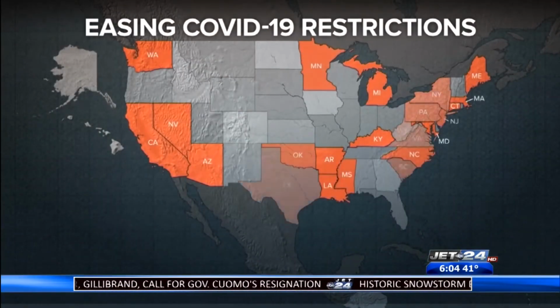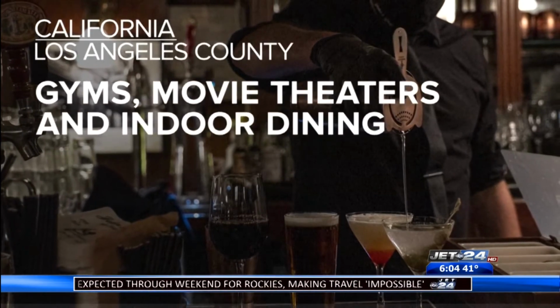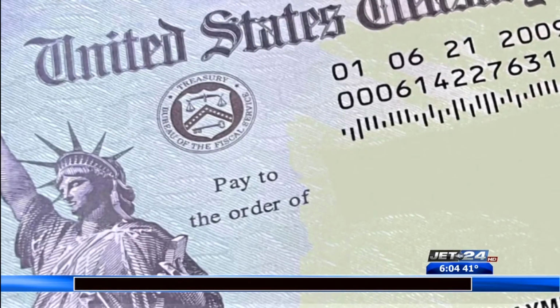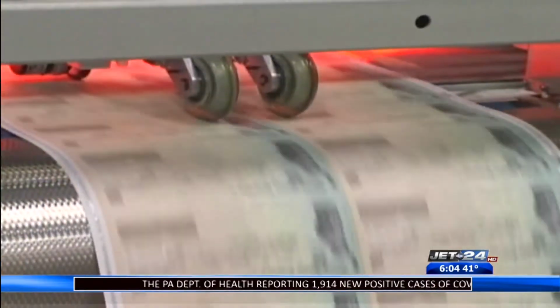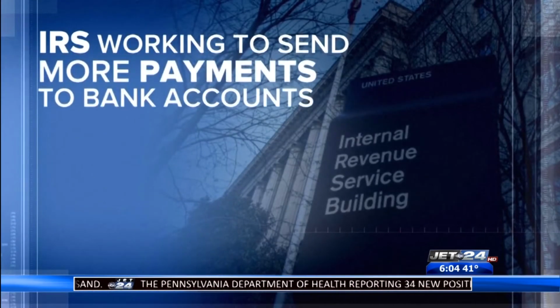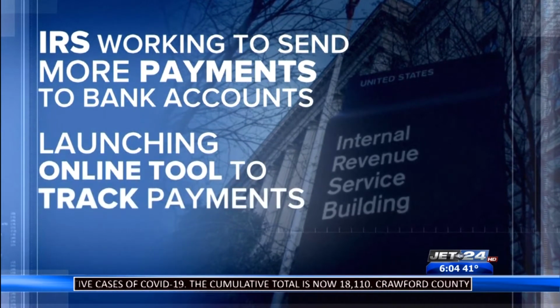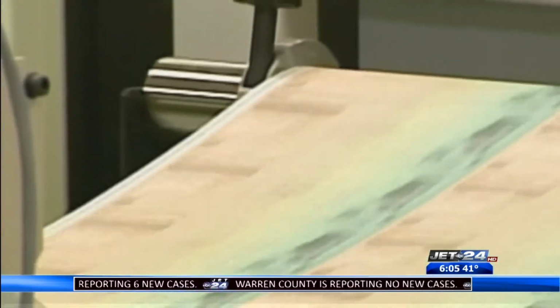At least 24 states have rolled back restrictions, including California, where LA County gyms, movie theaters, and indoor dining resume Monday at limited capacity. Meanwhile, some Americans have already received those $1,400 direct payments laid out in President Biden's COVID relief package. It is so wonderful to get this money, to be able to pay it to my landlord. The IRS now working to send more payments directly to bank accounts, and on Monday launching an online tool for Americans to track payments. Karina Mitchell, ABC News, New York.